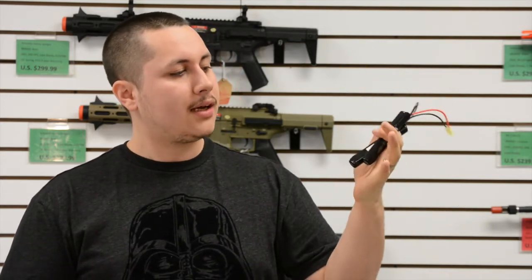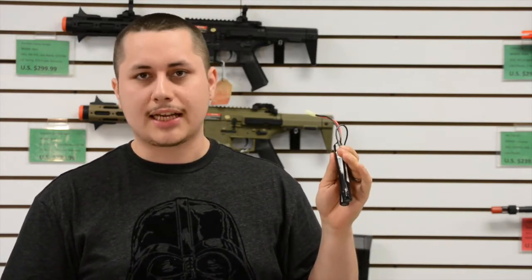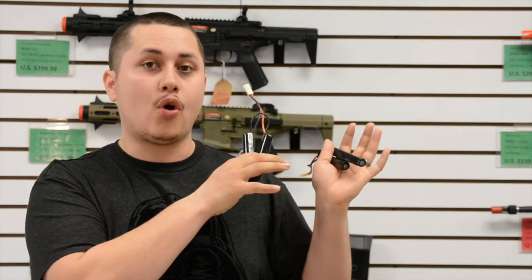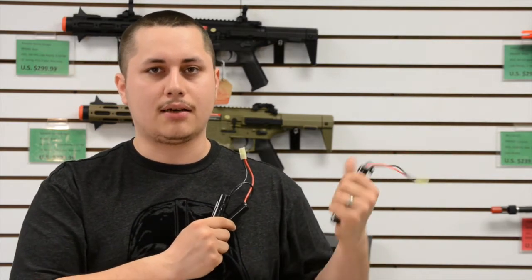Then you have your 9.6 NiMH batteries. This is going to give you about 15 rounds a second, depending on your setup again. And with the 1600 milliamperage, you get anywhere from 2,000 to 2,500 shots. It really depends. These particular batteries are Elite Force ones, and we can guarantee them for one full year. You get them from us, provided you use your smart charger, which was talked about in a previous video.